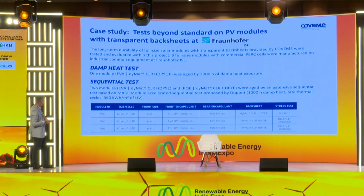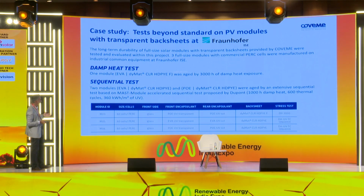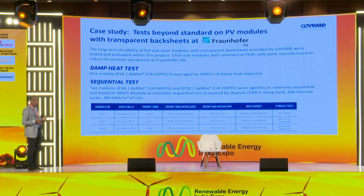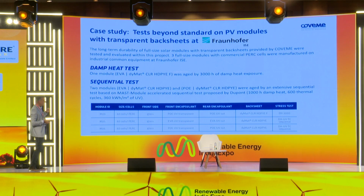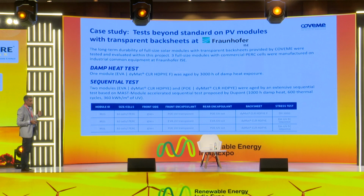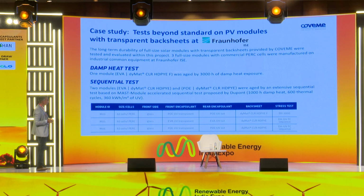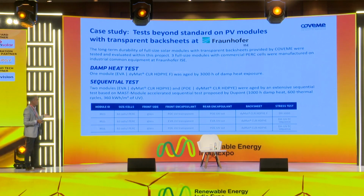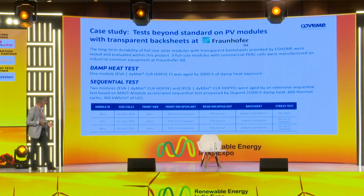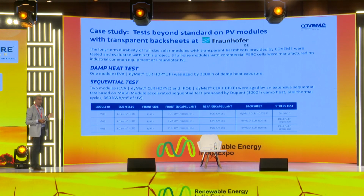So we made aggressive testing. A damp heat test was made on one module with EVA encapsulant on both sides and one of our transparent backsheets, and it was aged for 3,000 hours. And then we did 2 modules, one with POE and one with EVA, and our transparent backsheet. These were aged using a sequential test based on MAST. MAST is a module accelerated sequential test proposed by DuPont. So we're talking about 1,000-hour damp heat, 600 cycles of thermal cycling, and 360 kilowatt-hours of UV. So very aggressive.